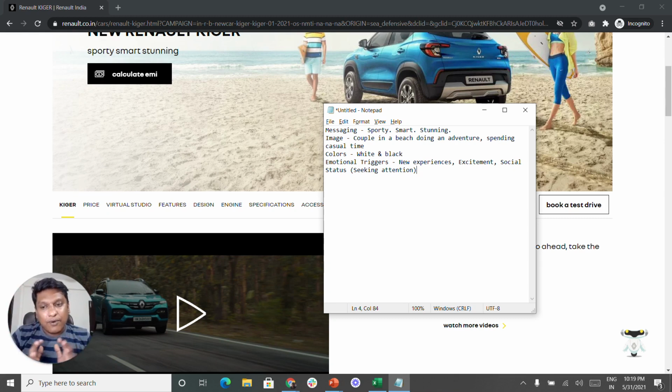Now, this is very important for you to understand. Suppose you're launching a product that competes with Renault Kiger tomorrow, you need to know what emotion they are selling to the customer. So when that customer is going to consider your product, you can either use a similar messaging or you can use some completely contrasting messaging, but you really need to know what your product stands out for. What is that emotion that you're trying to communicate? So if a competitor is doing that, maybe you can take a completely opposite call or you can take a completely similar call. That completely depends upon what type of brand you are.